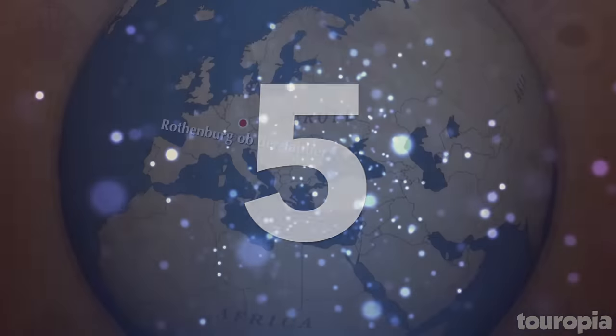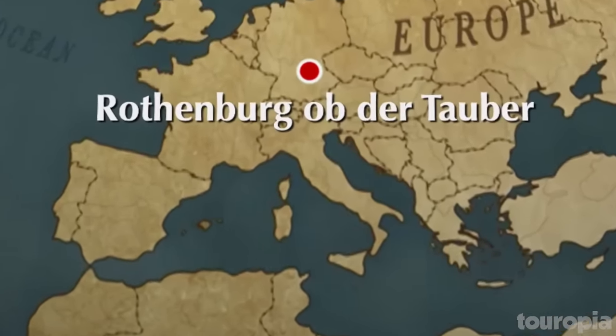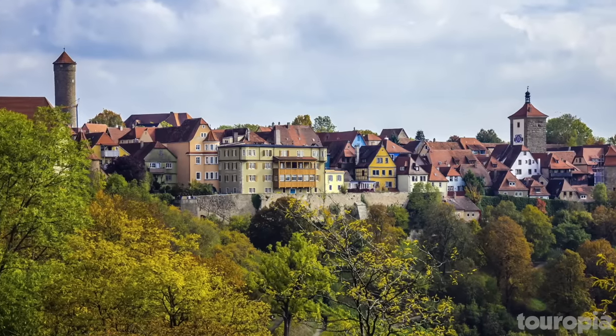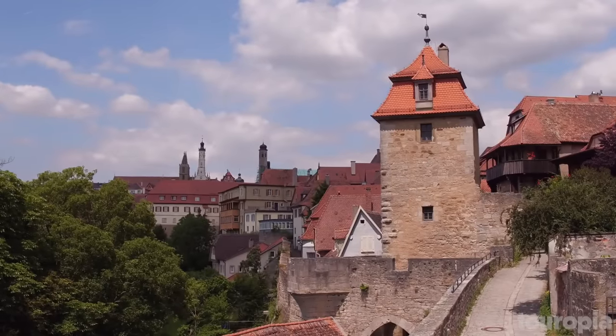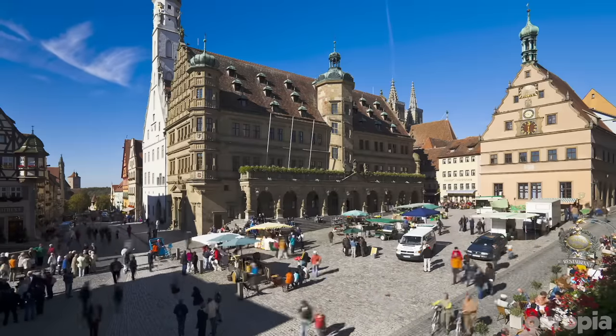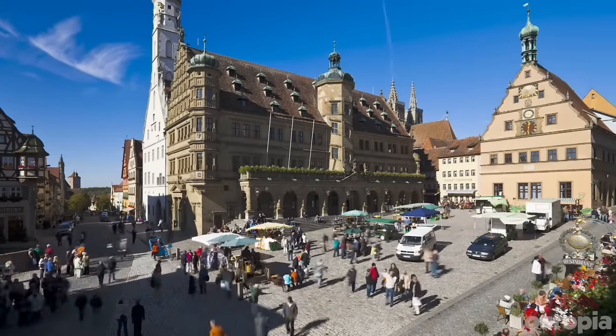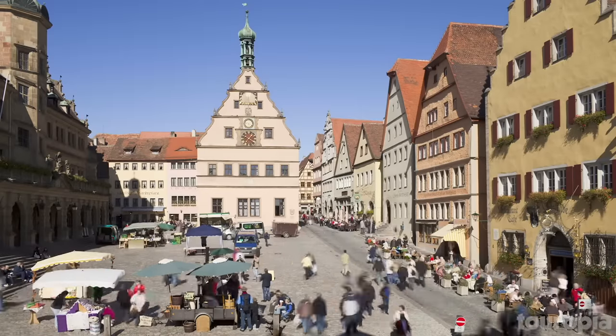Number 5. Rothenburg. The walled city of Rothenburg sits on a plateau overlooking the Tauber River in Bavaria. Straight from the pages of a fairy tale, the town is famous for its extremely well-preserved medieval center. Be sure to visit the town hall, the seat of city government since medieval times.